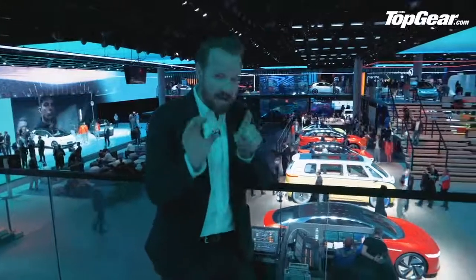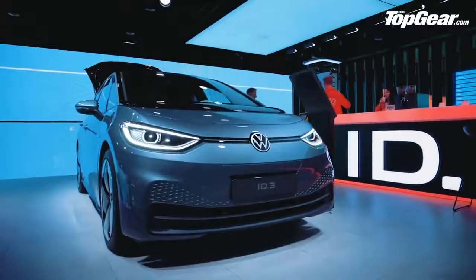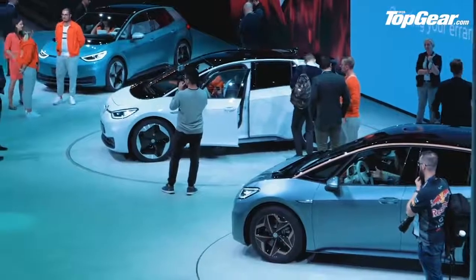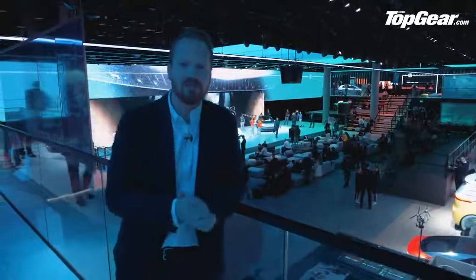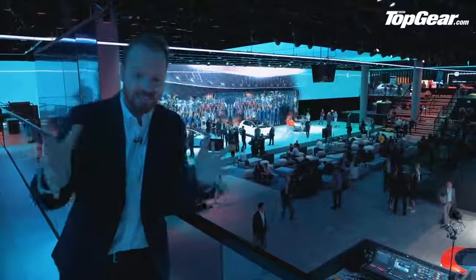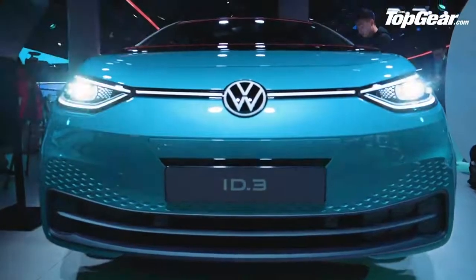All right, so just a quick recap on the ID.3 specs. You can get 2 power outputs, 148 horsepower and 201 horsepower, I think, and then 3 sizes of battery. The first one gives you 205 miles of range, the second one 260, and the third one 341 miles of range. Now, last night I was having dinner with the bloke who runs Vauxhall in the UK, the guy who's just launching the Corsa E at this event with just over 200 miles of range. And when I showed him the ID.3 could do 341 miles in its biggest battery configuration, he almost choked on his salad. It is quite astonishing numbers to be right up there with the Tesla Model S's of this world.